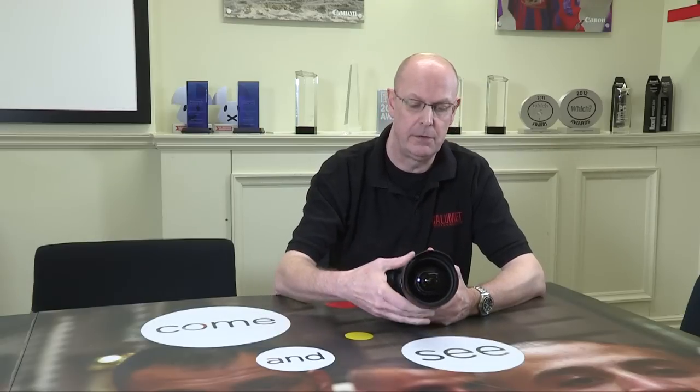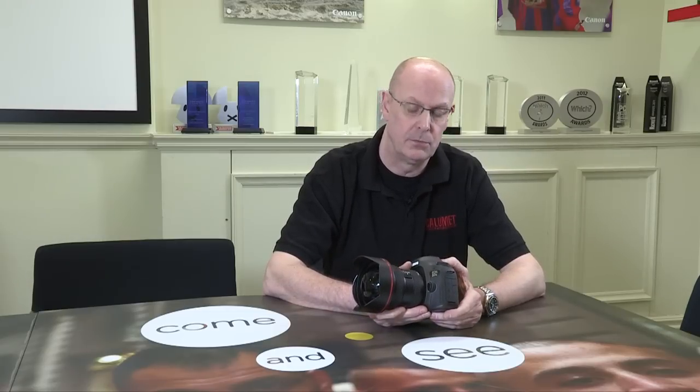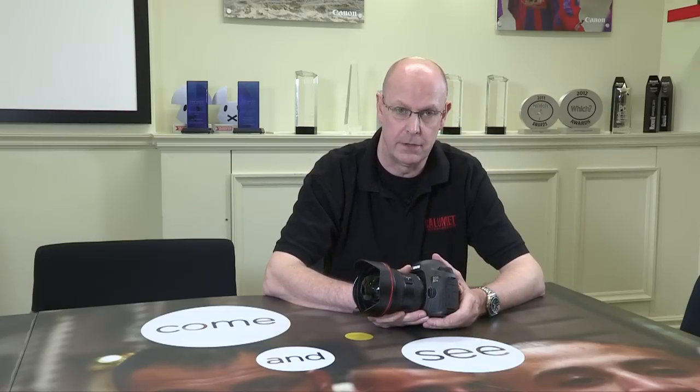Like all Canon EOS cameras now available, it has full HD movie recording facilities, similar to those found on the 5D III. However, one of the things they have removed is the headphone socket, and this has been replaced by the USB 3 output, which again enables speed for downloading files.